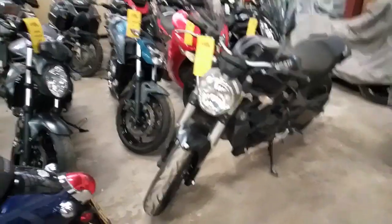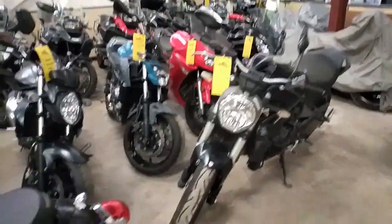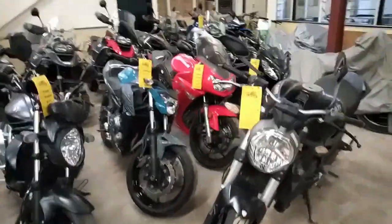Now, one thing that you need to know about the bikes: these bikes are all Kenyan registered, duty paid, everything that is required for a foreign bike to come into Kenya and be registered, they have done it. And that is also reflected in the price.